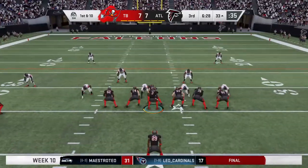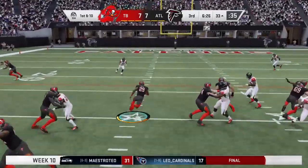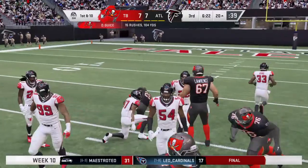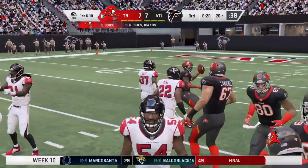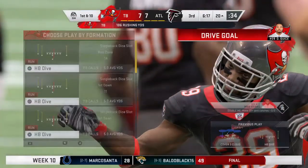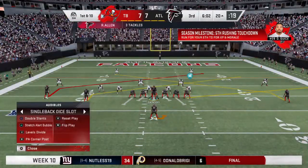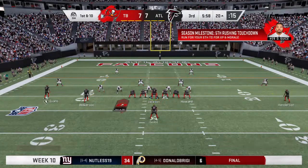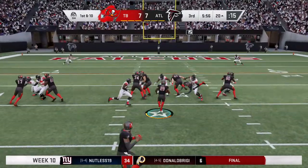Now after the run by Geis, here's 1st and 10. Now a handoff here to his running back, and they'll get this one to about the 20-yard line. 14 yards there and a Buccaneer first down. Boy, where would these guys be without his performance on the ground? That puts him over 100 yards now for the afternoon, and I tell you, he seems to be getting stronger as the day goes along.